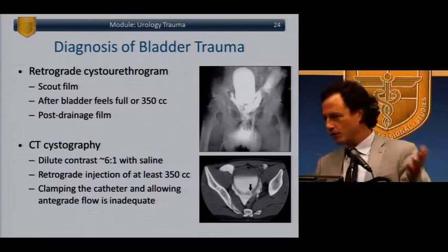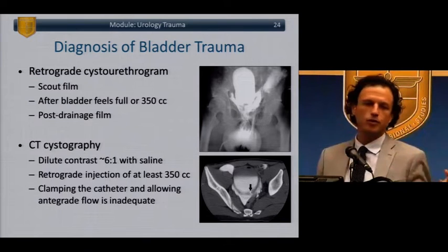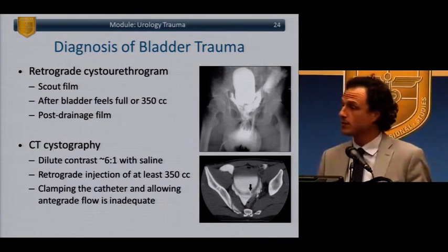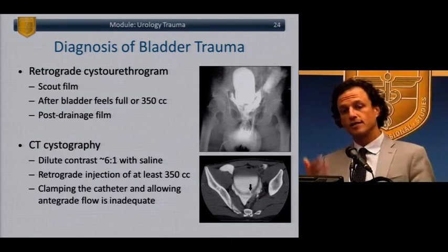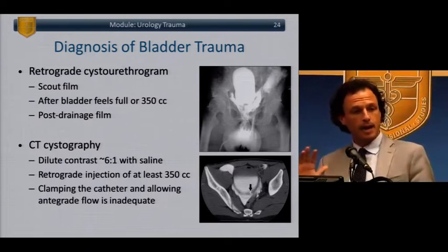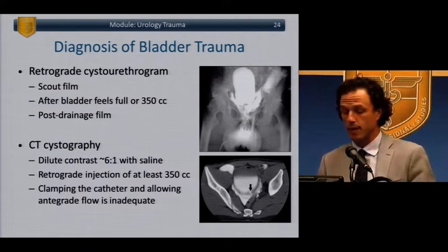Get enough in retrograde through a Foley, or if you're doing a traditional cystogram, you can do it that way, or obviously a CT cystogram as well. If you do a traditional cystogram, non-CT, you want a scout film, you want an AP and a lateral, and then you want a post-drainage film in order to make sure you're not missing any abnormalities.